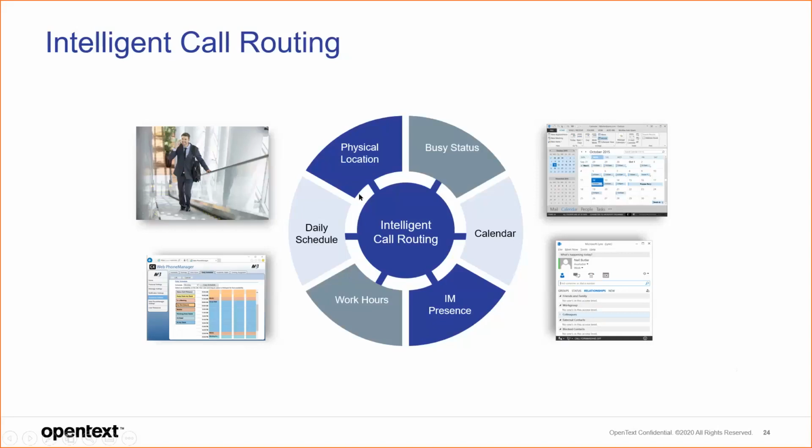If you're working from home, we can make the first point of contact be your home telephone rather than your office telephone. It doesn't make very much sense for the call to ring at your desk telephone in your office if you're working from home. And in these days of COVID, where a particular user is working from on a particular day or part of a day can change. It can change from day to day.